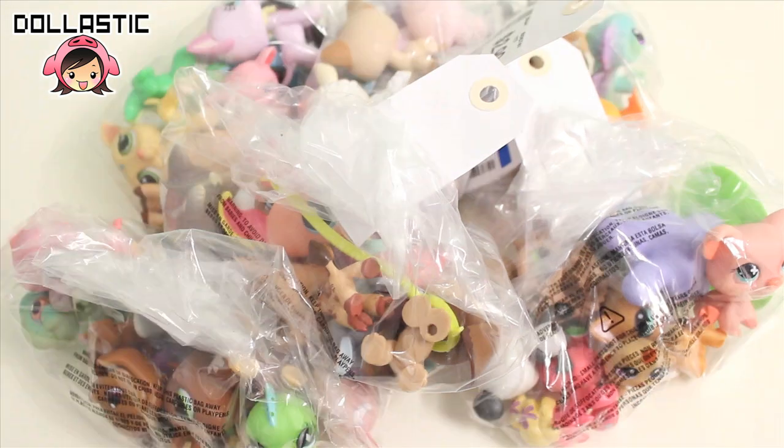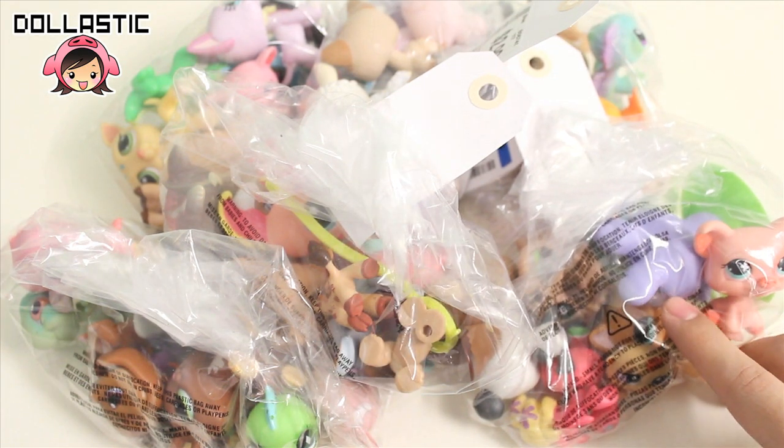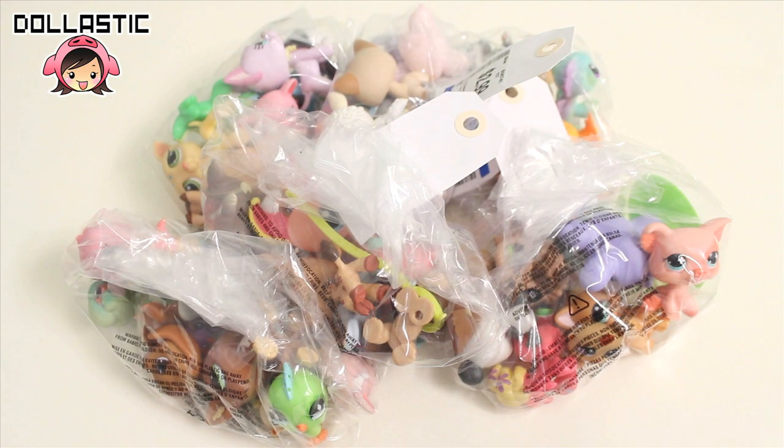Welcome to the third episode of Rescue Treasures, where I show you the things I got from my local thrift store. On Sunday, I went back to the thrift store and I found more LPS there. I know this bag has non-LPS for sure, but I'm not too sure about the other bags because I didn't inspect them that closely. In total, I was able to find 6 bags of LPS and they were all $2.99 per bag.